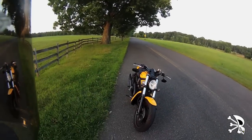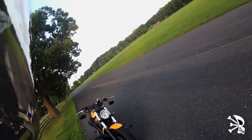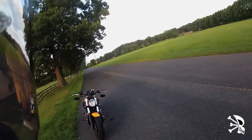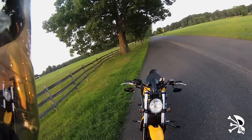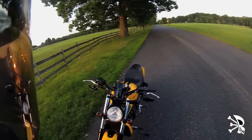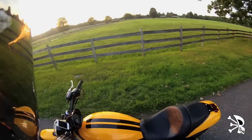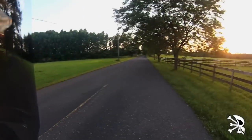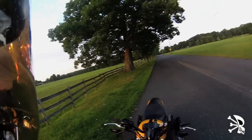So, overall, the V-Rod is a low-slung, dragster-type bike. Traditional Harleys will put out like 110 foot-pounds of torque at 5,000 RPM, which is their red line. This thing red lines at about 9,100. I think it's governed to about 9,000 when it kicks in. It only makes 72 foot-pounds, but it has 125 horsepower because of the gearing. It's only got a 5-speed transmission.